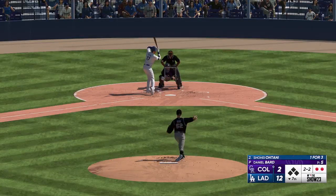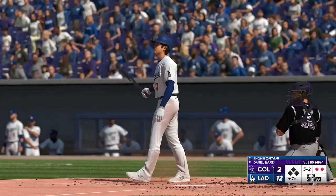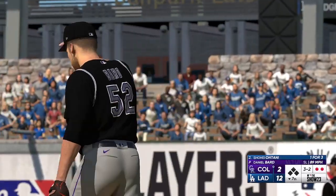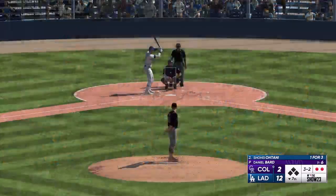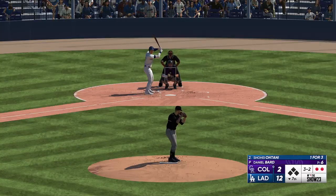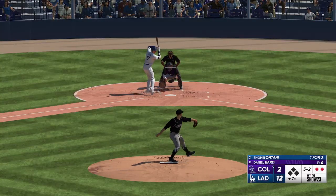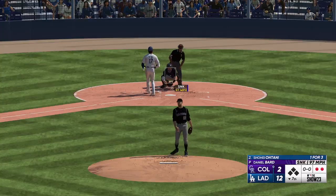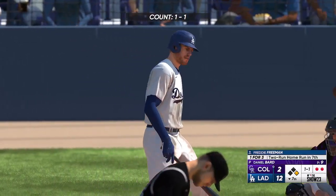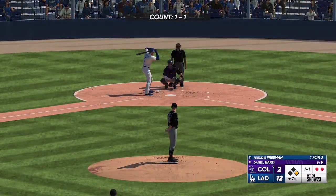The 2-2. And another ball. He should get a pretty good pitch to hit here with the 3-hole hitter coming up if he's walked. The right-hander gives up the 2-out walk. Here comes Freddie Freeman up to hit. He's already homered here in this one.